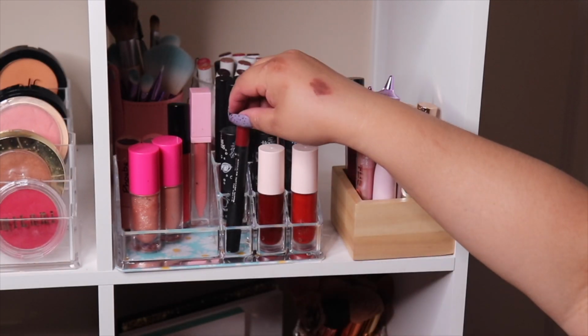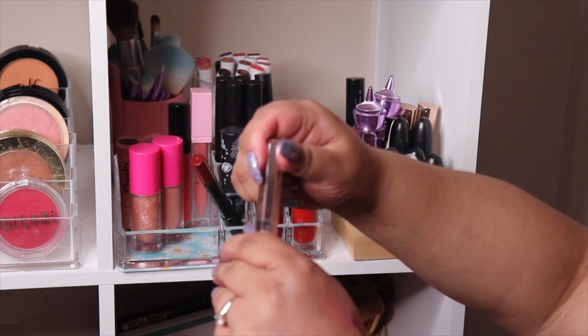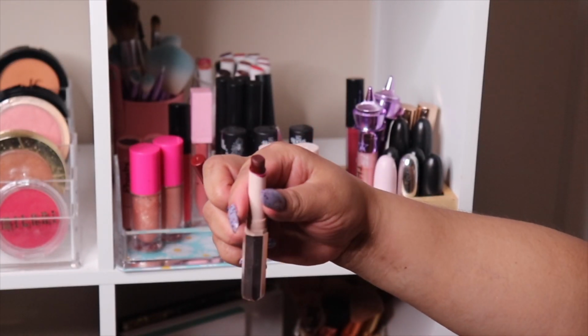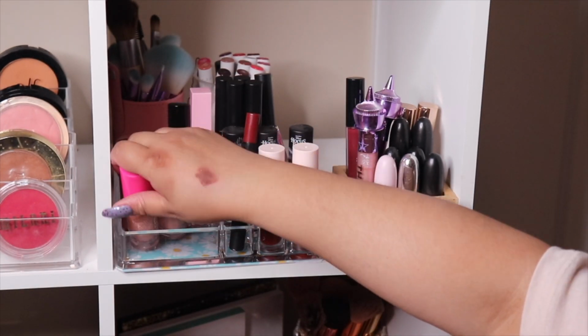And then I think I have one more Fenty item here to show you. This is in the shade Griselda. And it's like this dark lip. It is so pretty. I like to use it during the fall, winter time. Just so pretty.